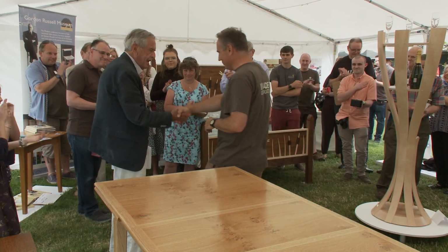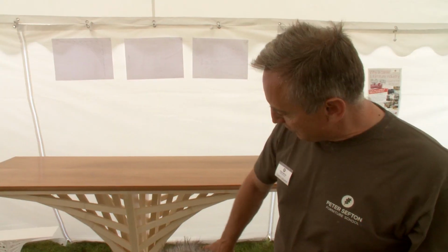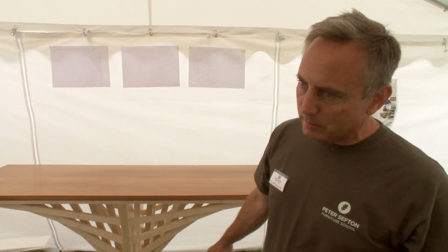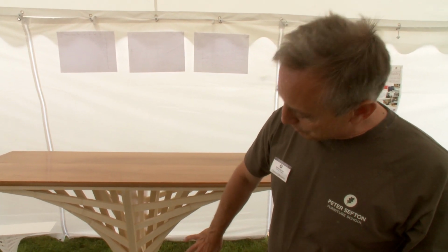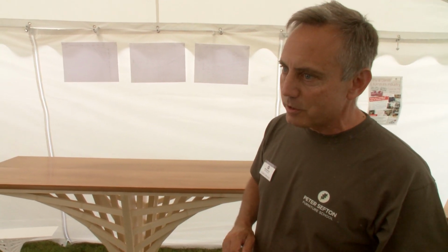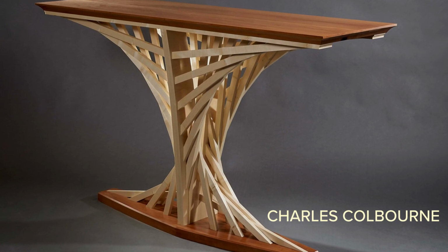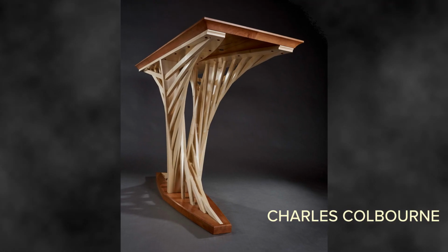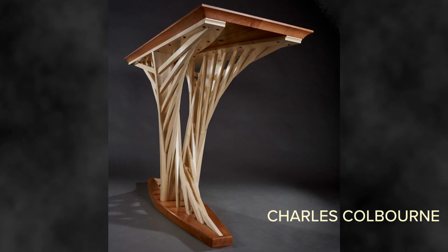So the piece is a side table. It's in pear and sycamore. I came up with this parabolic leg idea, which is these straight legs that combine to look like a curve of sorts. Awful lot of angles involved, learning, relearning trigonometry and things, spreadsheets and so on and so forth. A lot of precision, and the pear topping is lovely.